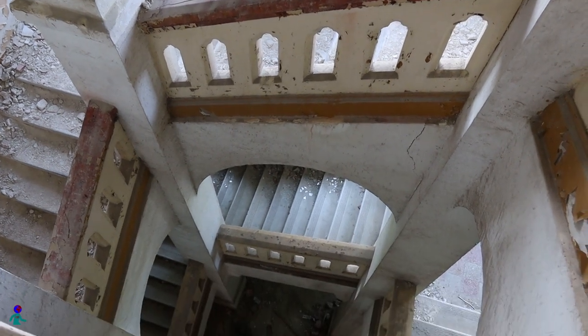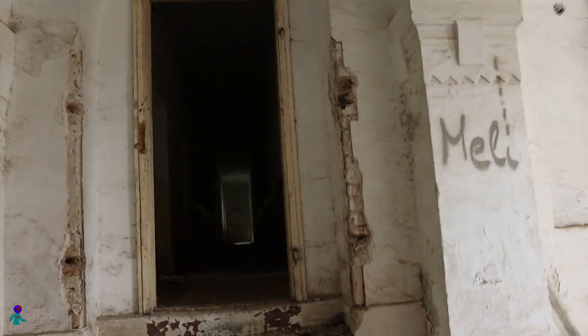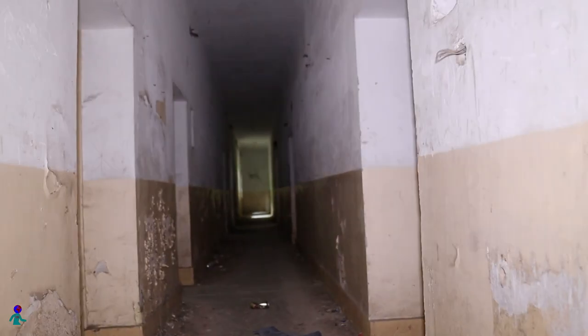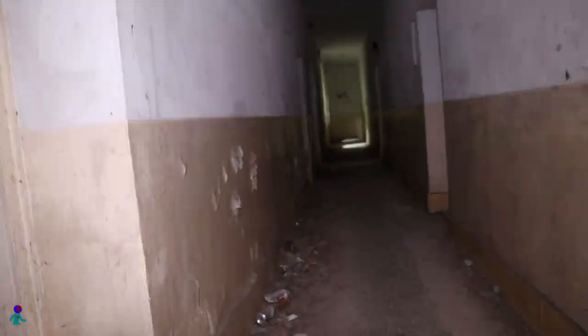Once you leave the hall and the staircase, the building is essentially an endless suite of corridors and empty rooms. But don't worry, we will save you the exploration of the almost 1 kilometer of corridors over 3 levels, and we will guide you directly to the most interesting parts that we have found.